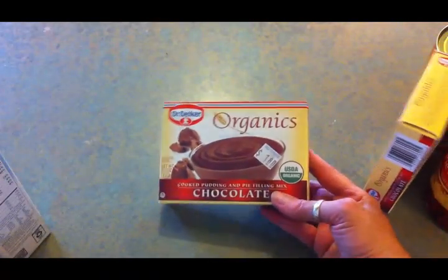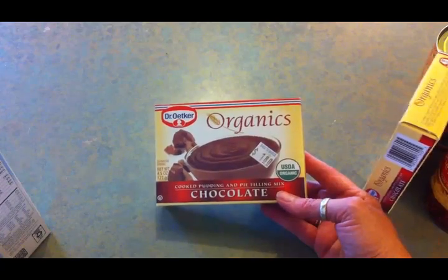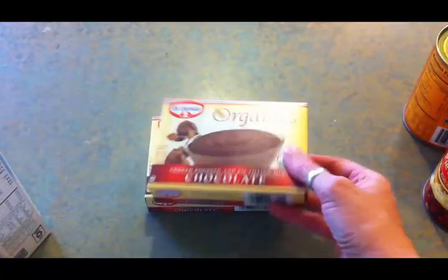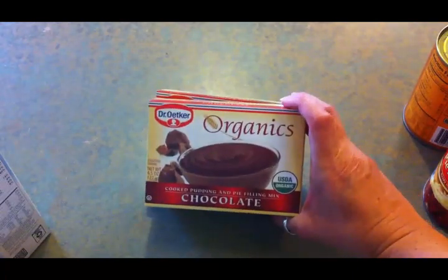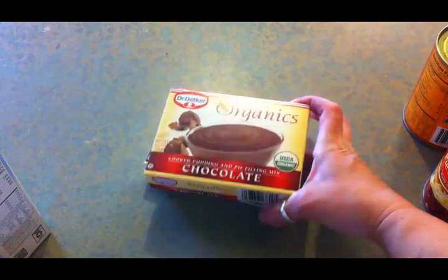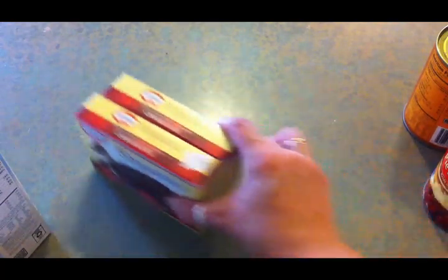and then I'm going to cook. This is the kind of pudding that you have to cook on top of the stove, and I have 2 boxes of that, and I'm going to be making it with almond milk. So I have to get this cooked and cooled before I can assemble the trifle.